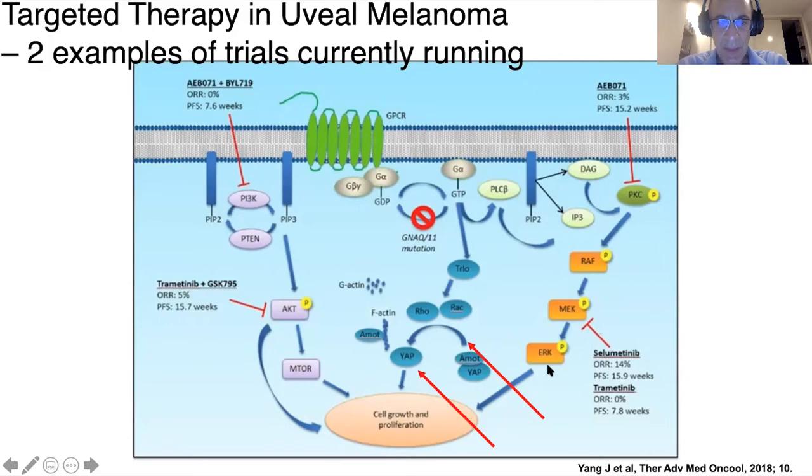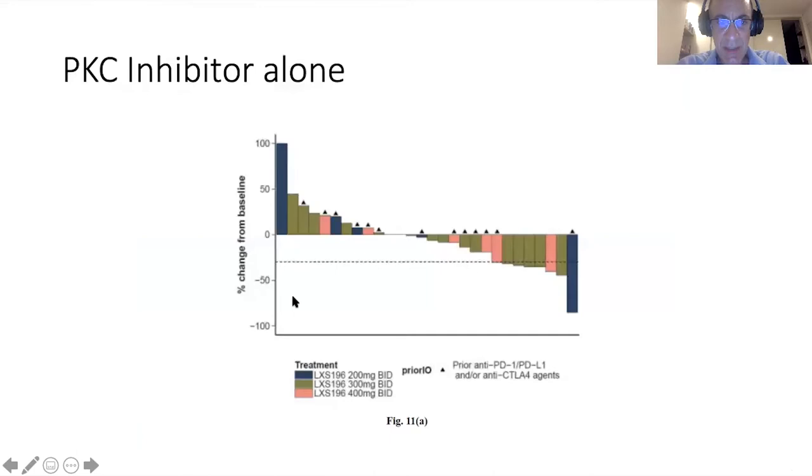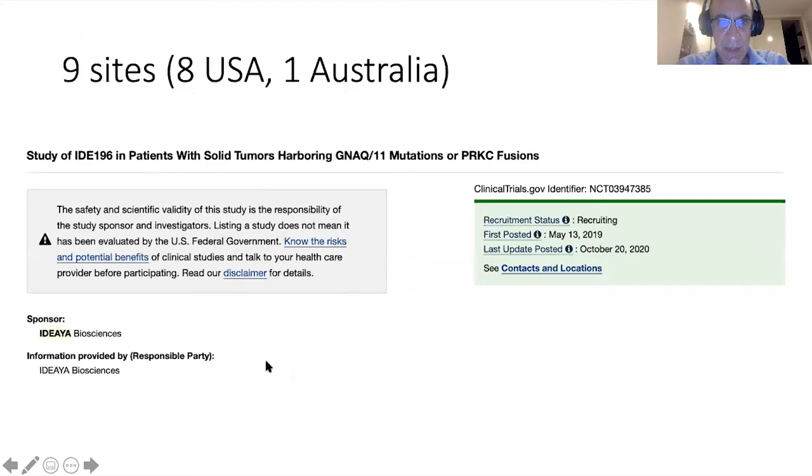This is a drug called a PKC inhibitor, specifically a drug called LXS196. And you can see here there were some tumors that shrunk, but not many of them shrunk below that 30% shrinkage, which is what we like to see. So partly as a result of that, this drug is now being, as I mentioned, given in combination with another drug, which may help it work better. And here's that clinical trial, which is now open in 9 sites around the world, 8 in the United States, 1 in Australia.